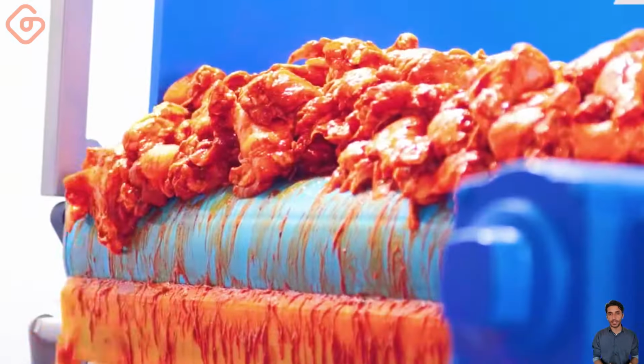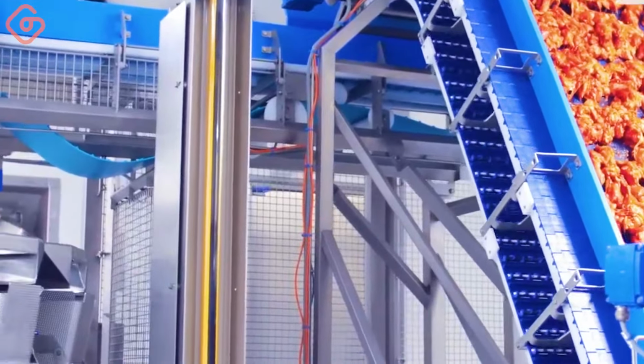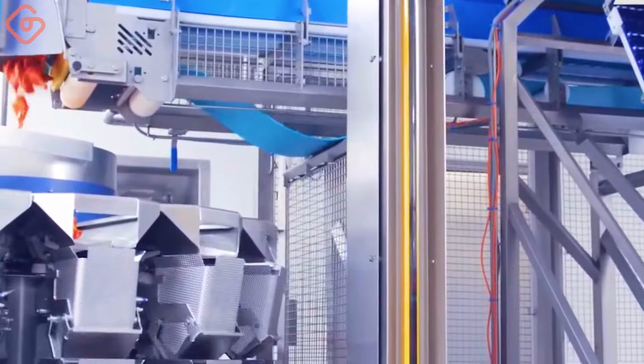Of marinating chicken. We have designed and built the entire process of processing raw, marinated, and frozen chicken packed in trays and heat-formed or sealed bags.